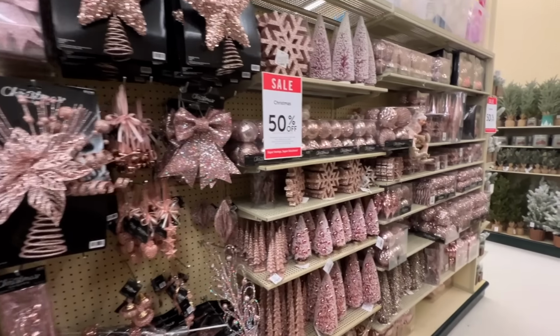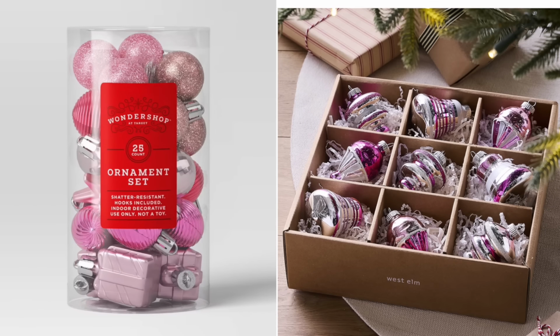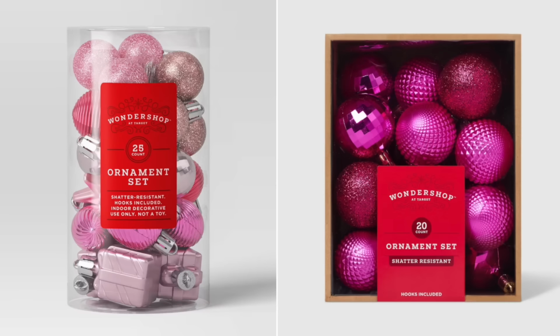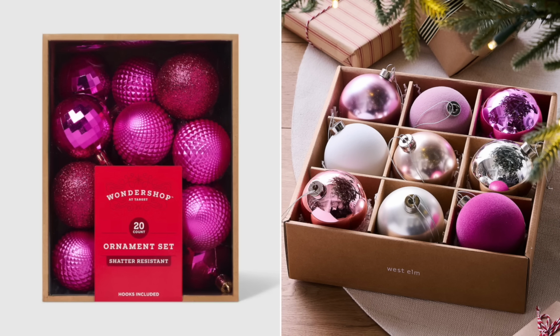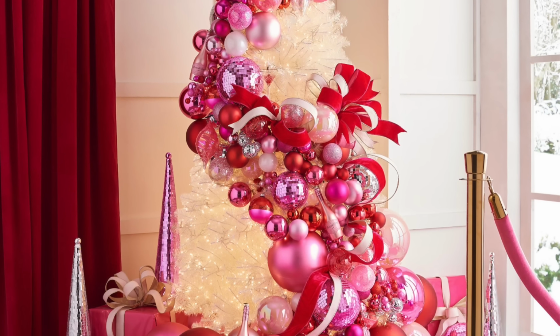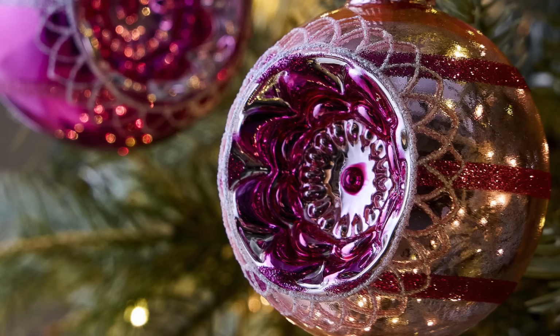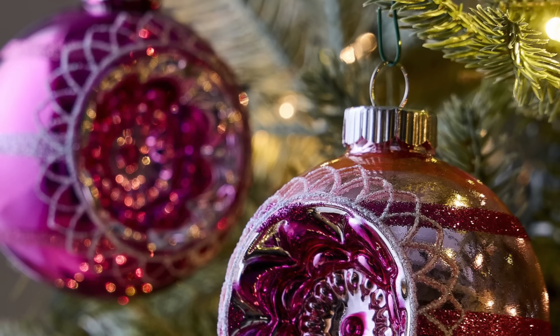You will find pink decorations on store shelves everywhere this season, from soft pastels to vibrant shades that really pop. One standout Christmas tree that has caught everyone's attention this year is the all-pink Christmas tree introduced by Ras Imports. It's definitely a showstopper, so it's no wonder that people were very inspired by the tree.